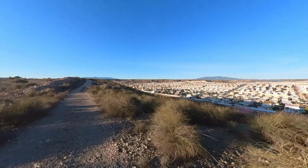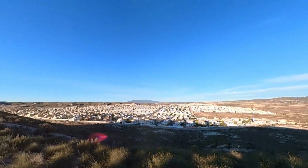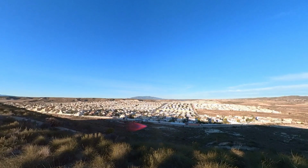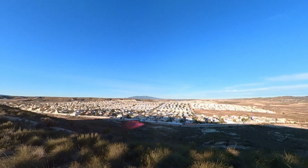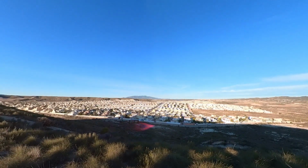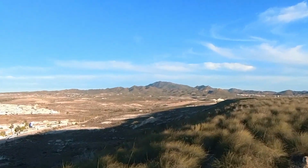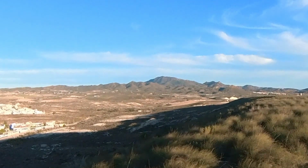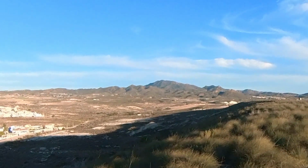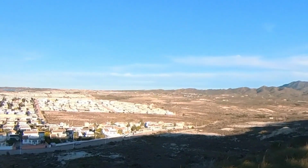I'm just going to stop here for a second and take the camera off for a second. Views of Camposol, Sector D. Absolutely beautiful. In the middle of the frame there you can probably see the radio mast for the telephones and the internet. All over there behind us, lovely mountain ranges. That was the view we had from our villa on Upper Sea, from our dining room. Beautiful views, absolutely beautiful. And right up there in the distance you can see the solar farm.